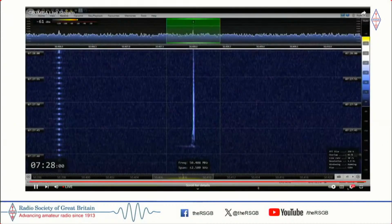Just going back briefly, this is again the timing streams. Here's a very long-lasting head echo, tail echo. And that kind of data will be the kind of thing that we will be capturing.